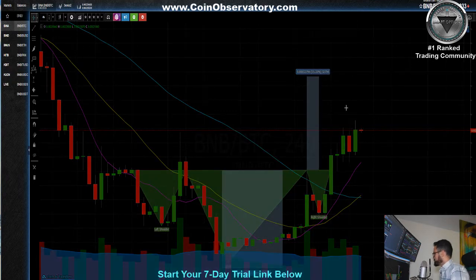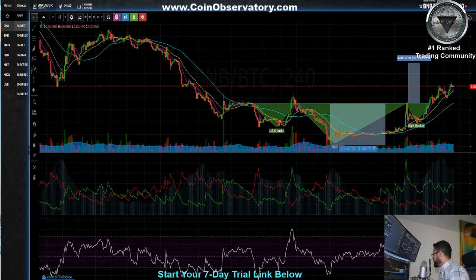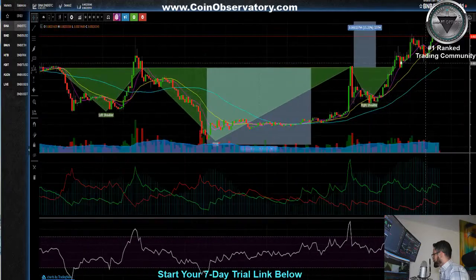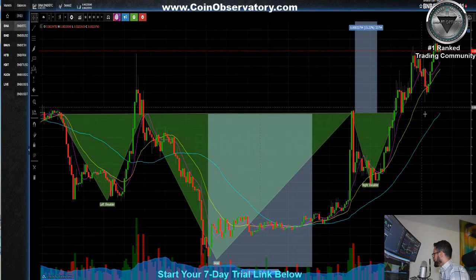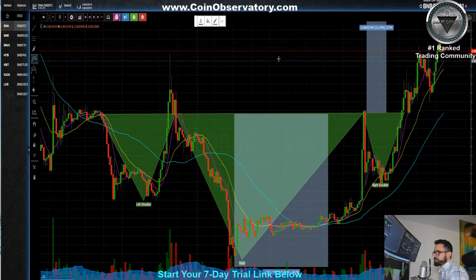Let me go into a 4-hour. What is this formation? I wouldn't call that a flag. What is RSI saying? RSI is starting to get failure swingy. So I think we're gonna see a bit of a down move, a bit of a pullback, likely to the zone. I'll go ahead and drop a price label.